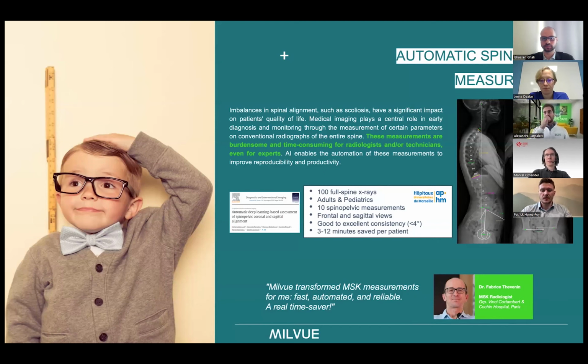This use case, as you know, is very important because those kinds of measurements are really burdensome and highly time consuming for radiologists or for technicians, and even for experts. And we demonstrated with this study held at Marseille University Hospital in the south of France, over 100 full spine radiographs from adults and pediatrics, that with our solution we have very good to excellent consistency, with on average less than 5 degrees of error from the reference measurements. This is even more interesting not only for the performance, but for the impact on the clinical workflow, as it helps save, depending on the clinician expertise and the use case, between 3 and 12 minutes per patient.